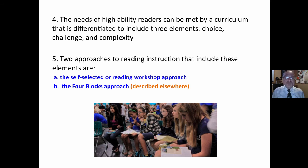Now, the needs of high ability readers can be met by a curriculum that's differentiated, made different, to include 3 elements: choice, challenge, and complexity. And I would posit that all students need this. Now, there are 2 approaches to reading instruction that include these elements. There may be more, but these are 2 of the best, and they're described elsewhere.